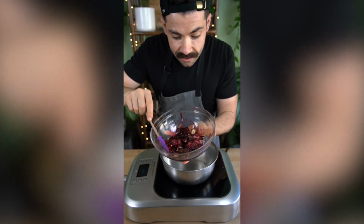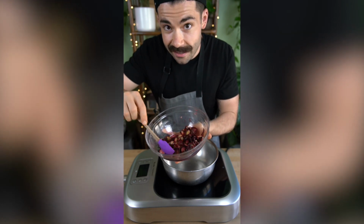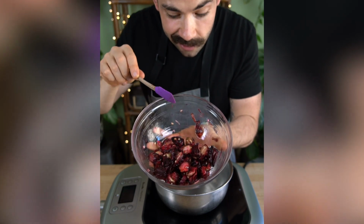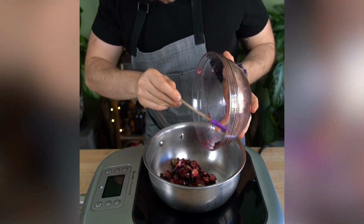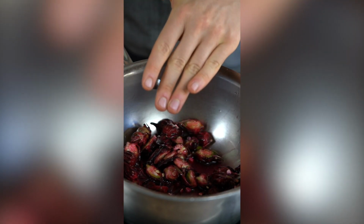All right, so it's been 24 hours and the hibiscus did not let off as much liquid as I thought it would, but you can tell that sugar is getting syrupy. It's imparted its color. That's all right, we're just going to get it all into a pot. And then in this case, to make a quick vinegar, we're just going to cover this with some vinegar.